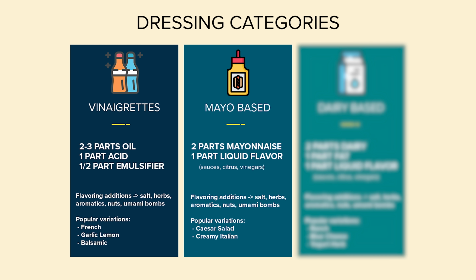Second is the mayo-based dressings, which can vary a good bit, but a decent general rule of thumb is 2 parts of mayonnaise and then 1 part of a liquid flavoring, which could be a vinaigrette or sauces like Worcestershire or soy sauce, and then plenty of citrus juices. You still have those same flavorings just like the other one.